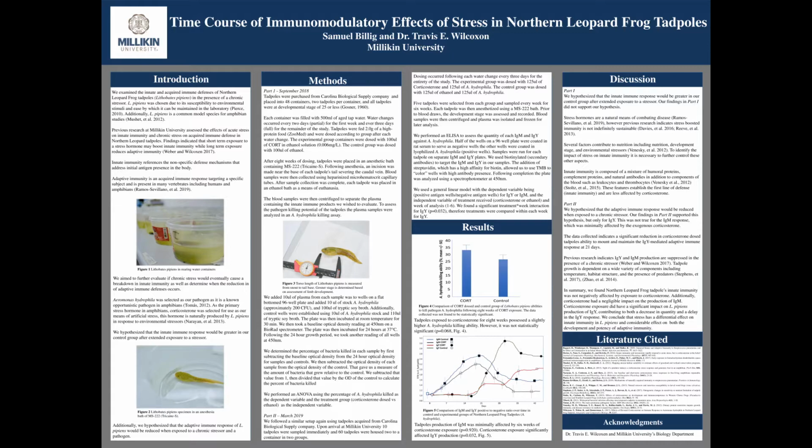So in this research, we used the species Lithobates pipiens, and we were assessing the innate and adaptive immune responses of these tadpoles. We did this using the bacteria pathogen Aeromonas hydrophila, and we stressed these tadpoles using the stress hormone corticosterone. We chose the northern leopard frog for a couple of reasons.